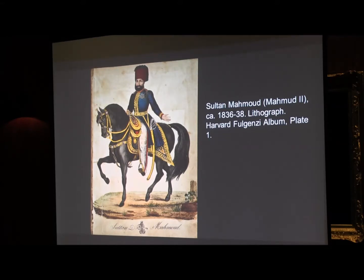And if you want to learn more about this album, you're welcome to take a look at some of the copies we brought with us of the publication we just did through the Max Weber Foundation and the Orient Institute. It's a beautiful facsimile, so I hope you take a look. And to begin with the work itself, I should also mention it's online.